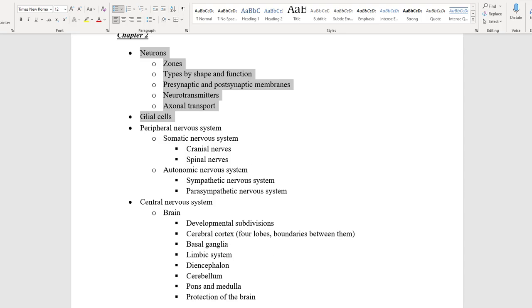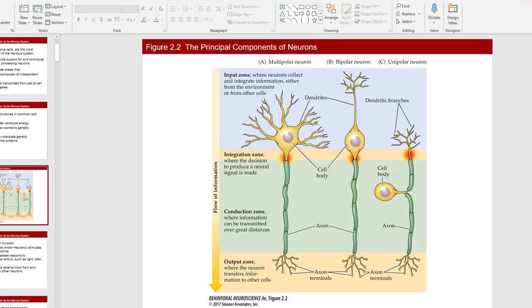I have this picture pulled up here from the slides. This is in chapter 2. So we talked about 3 different shapes of neurons, and multipolar neurons, as I said, are the most common by shape and typically what we're thinking about when we're thinking about a neuron. One thing to note is that a unipolar neuron is a little bit different. The cell body is a little bit lower down, so it's not part of the input zone. So the general idea here is that messages come in the input zone, which would always include the dendrites and sometimes the cell body. You see for multipolar and for bipolar, the cell body is in the input zone.